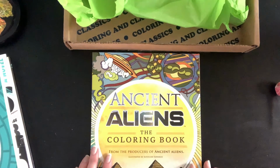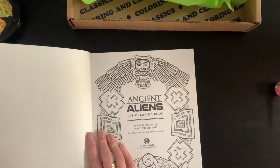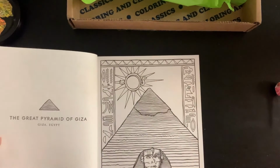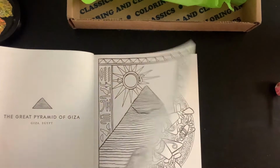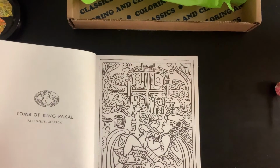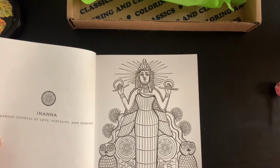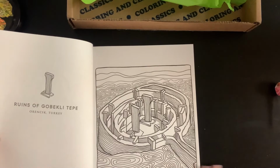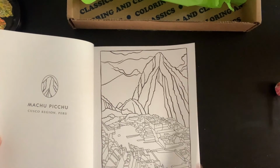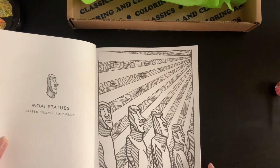I don't watch the show. I don't particularly believe in aliens, but we can go ahead and see what this book's about. Great Pyramid. Gold flyer figurines. So I do like the images, but I don't necessarily understand the aliens thing, but that's fine. I don't have to. I do like the images though. They're kind of patterny.